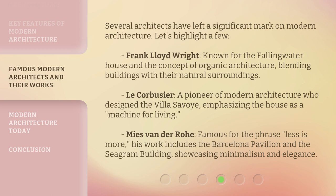His work includes the Barcelona Pavilion and the Seagram Building, showcasing minimalism and elegance.